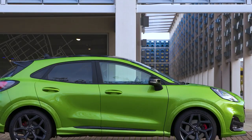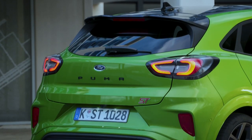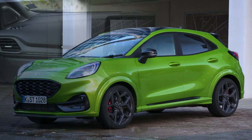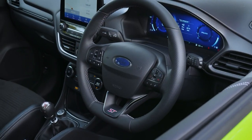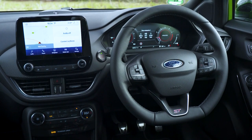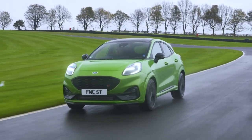There's a new front splitter adding 80% more downforce, and a rear wing and diffuser at the back which we suspect aren't quite so effective. They look cool though, giving the car a much more purposeful look. The interior has also been updated, with various bits of sporty trim and ST badges dotted around. The excellent infotainment from the regular Puma is present and correct too, completing the ST's everyday appeal.